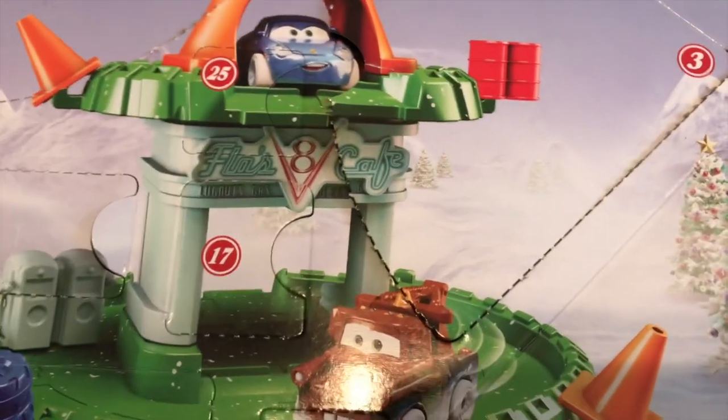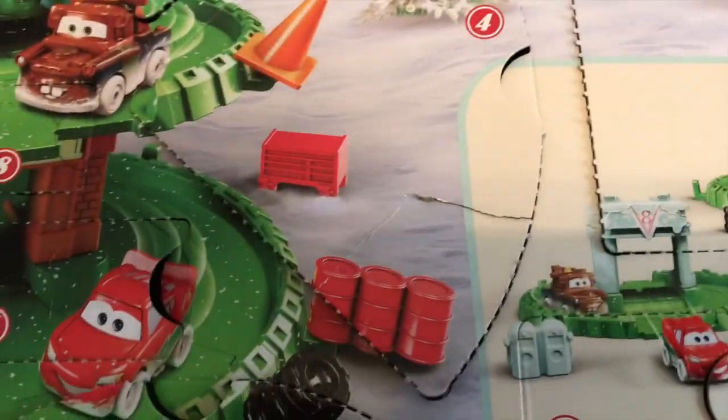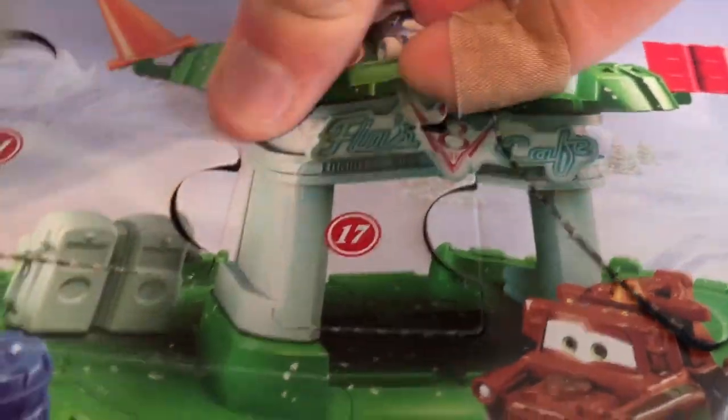Watch it be on screen this entire time. No, never mind. Door number 4 was on screen. Come on, where are you? 25? Oh, there it is. And it's gonna be, yep, our piston cup.